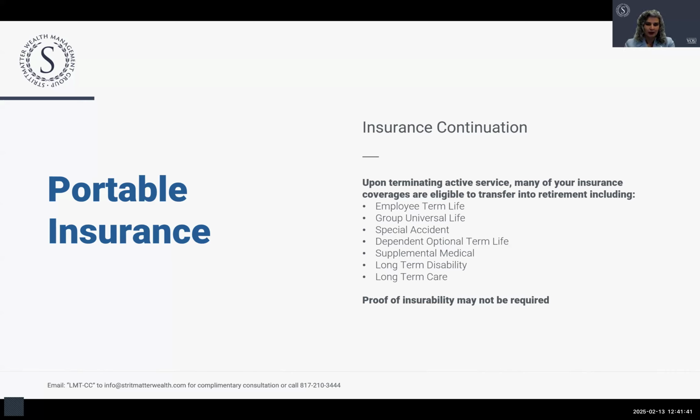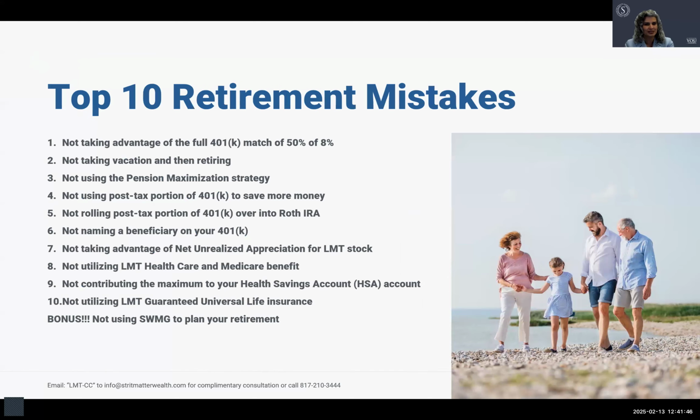Okay. Well, I know we're getting towards the end, so let's talk about the top 10 retirement mistakes that you don't want to make. All right. So number one, not taking advantage of the full 401k match of 50% of 8% and getting your free money. And the second one is not taking vacation, then retiring. Josh, did you know the number of Lockheed employees that have hours and hours and hours of PTO, and they could use that, get their same salary, and then slowly phase out and retire? That's a great idea. It's a great plan.